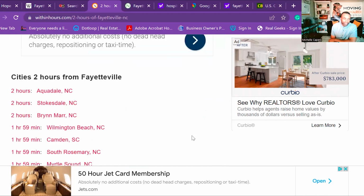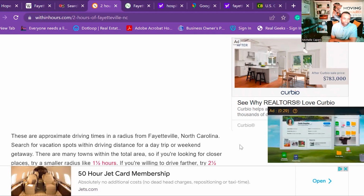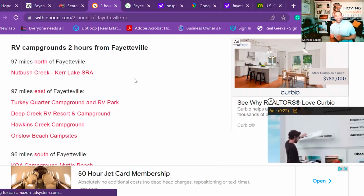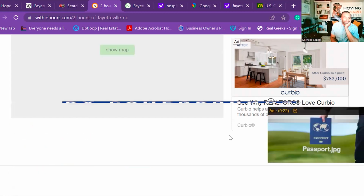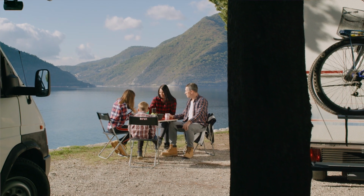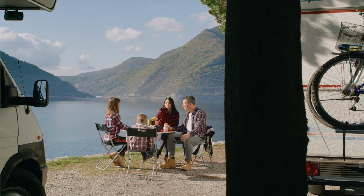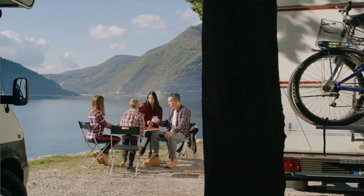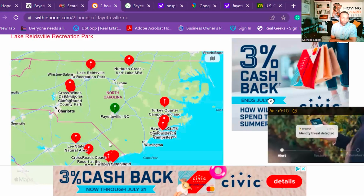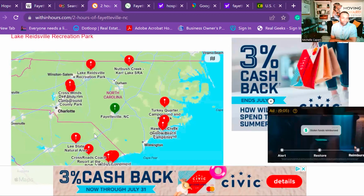All right, these are particular cities just under 2 hours from Fayetteville. Here's the other one I wanted to look at. Campgrounds. For those of you who like to camp, hop in your RV and take a tour around the United States. If you ever come to Fayetteville, guess what? You're in luck, because there are RV spots in and around Fayetteville within 2 hours. These are the RV parks on the map. Quite a few in North Carolina, and you got a good amount in South Carolina too, just over the border.